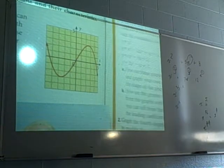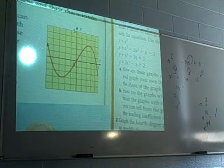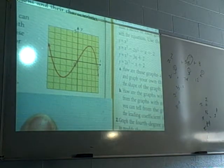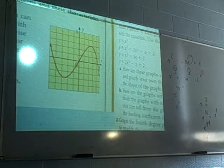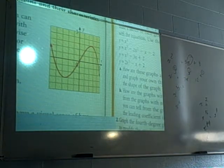The function a to the x is equal to negative 0.0915 x cubed plus 1.771x models, and I thought this was pretty interesting, models the approximate alcohol consumption in hundredths of a percent in an average person's bloodstream x hours after one drink.